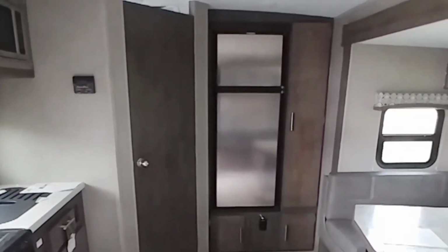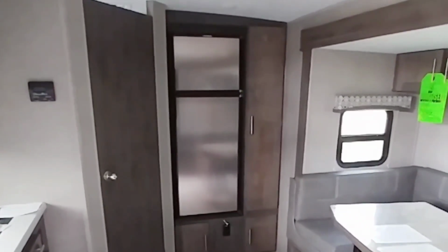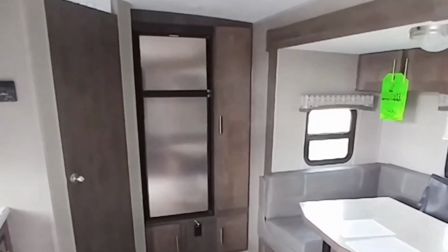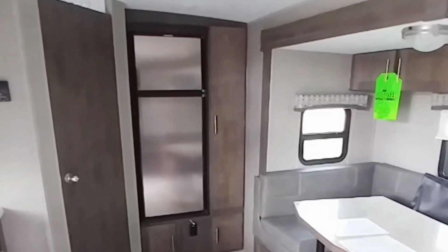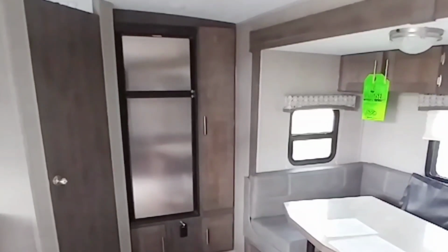The reason why gas-electric style refrigerators are popular is because they're the best for boondocking. If you're going to be off-grid and you don't have some type of an enhanced power system, then a gas-electric refrigerator can be kind of your saving grace.